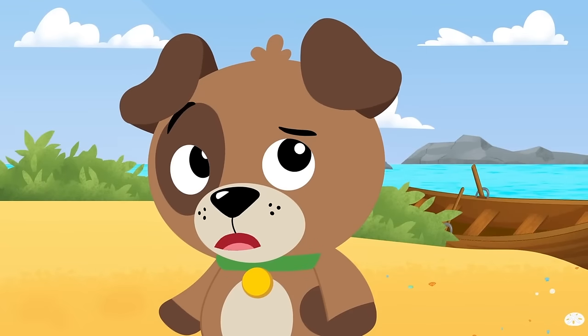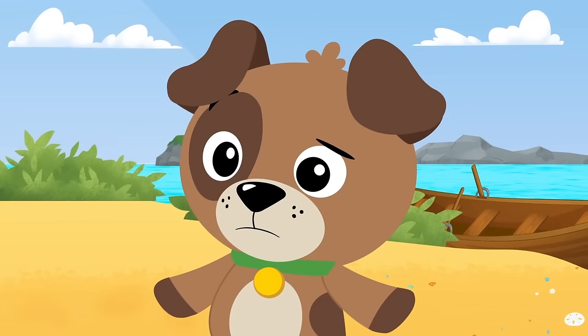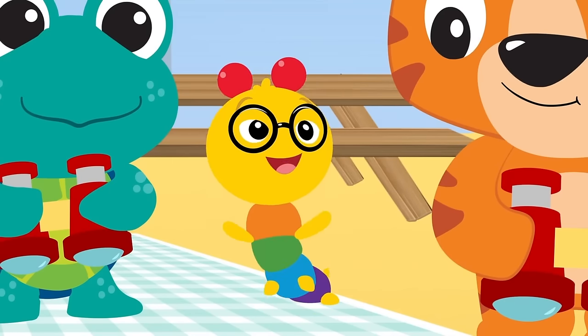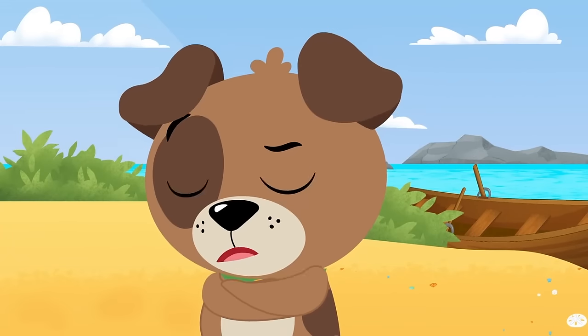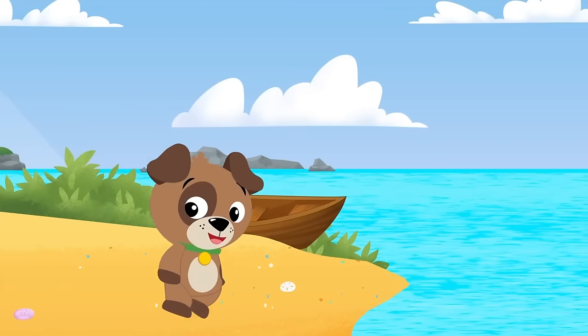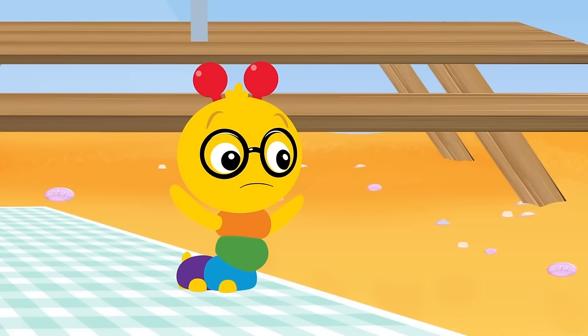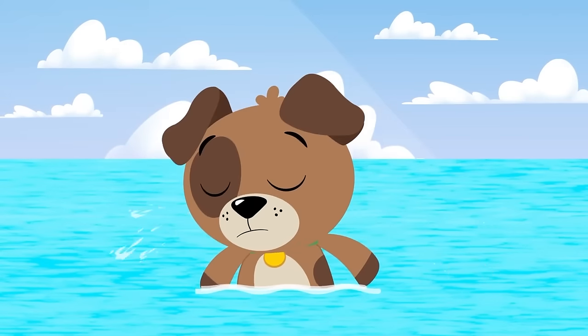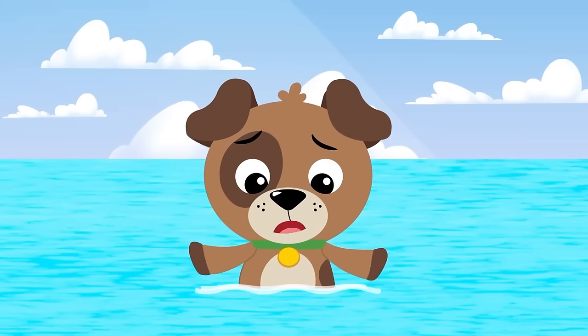How do you think they find all of those clams down there? Great question, Dean. Otters can smell underwater. No way! Oh, I wonder if I can smell underwater. Dean, I don't think I... Nope, can't smell underwater.